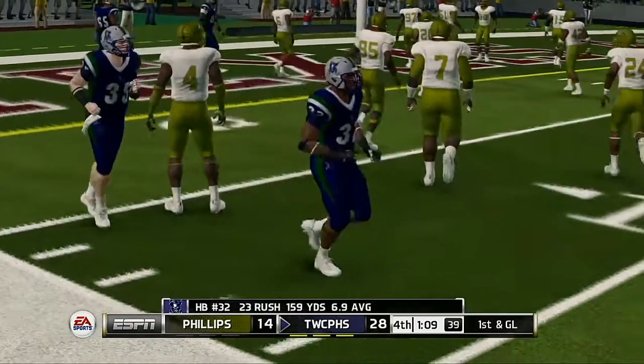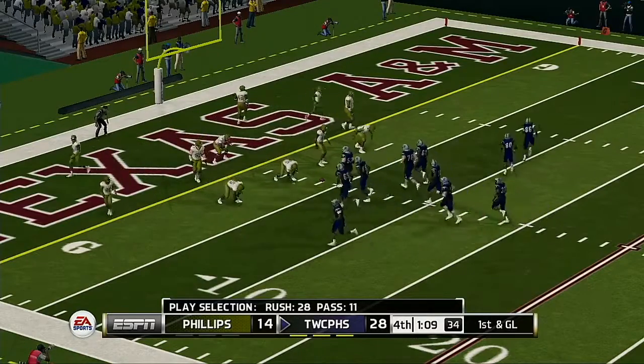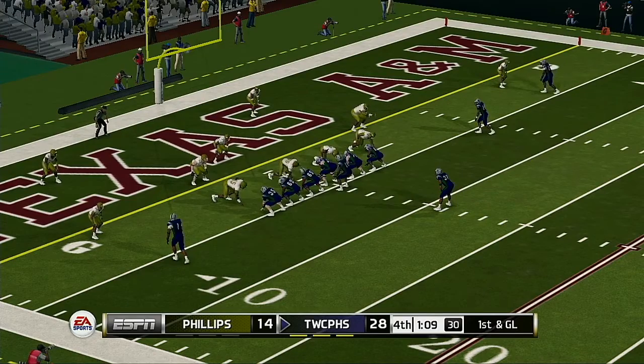The offensive coordinator has to be elated with the way his offense has executed right now. They're not in a hurry, but they're very, very methodical and very consistent with their approach. That's a third first down that they've picked up on this drive.